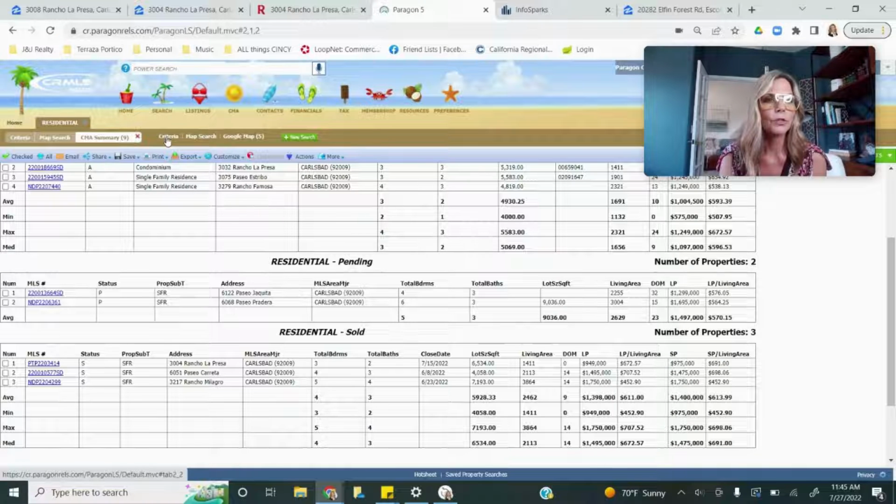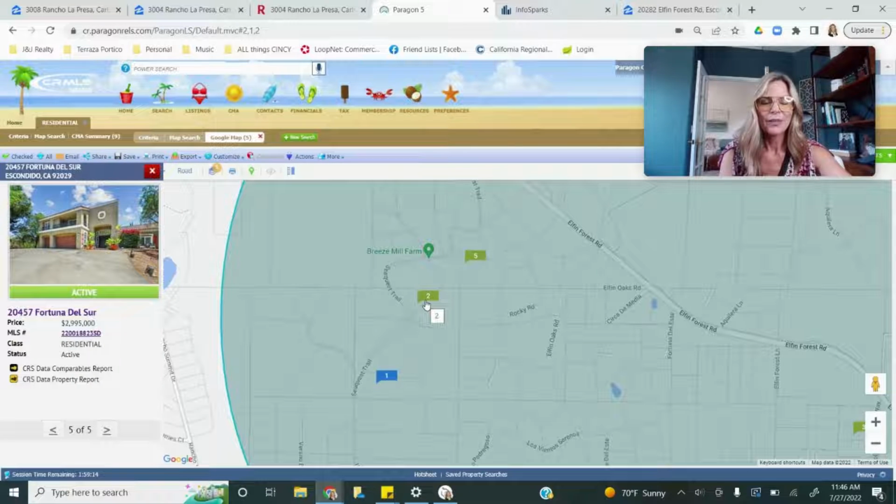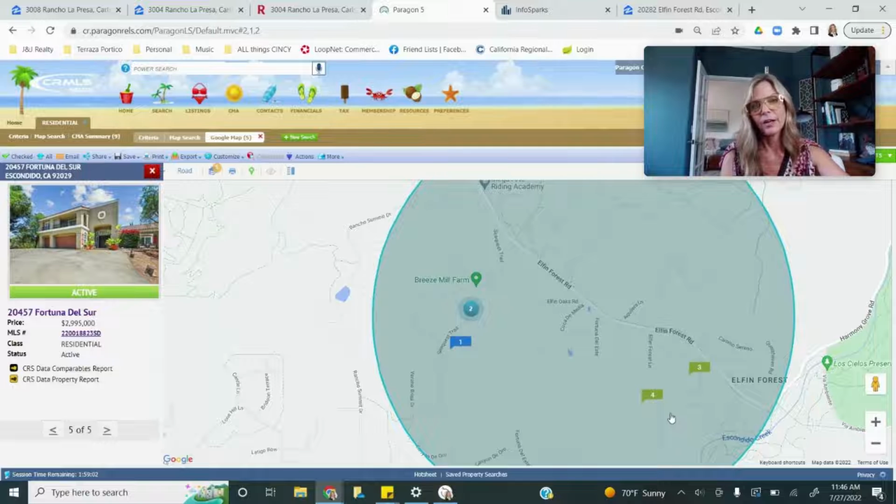So let's go to another one in a completely different area. This is more of a luxury market in the Elfin Forest, Escondido area. And this is where we would really have to dive in and see what's the condition, how does the square footage compare, how does the lot compare, because in luxury, you've got a wider variance on what can sell, and you only need one buyer who really likes the property. The more unique the property, I guess what I'm saying is that the broader you would go out. So I might go out a little further on the map just to see what else is going to compare to this specific property that I'm trying to put value on.